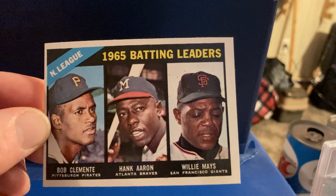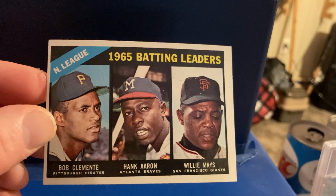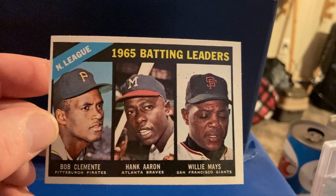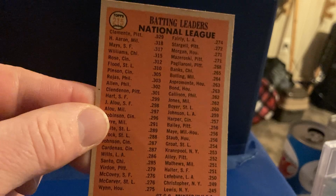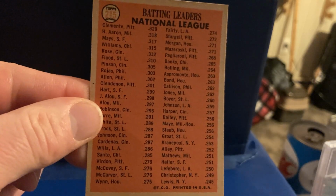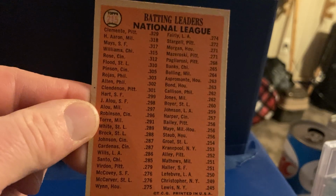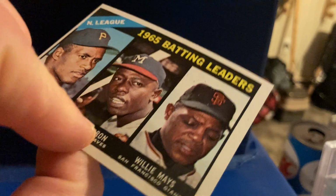And I know we bought as many cards as we could afford, what we called old cards of these guys from the 50s and 60s. But I just think this is a cool leaders card that happens to have all 3 of them on it. And I like the backs of these league leader cards in these days that went all the way down to guys who hit 245. So just a cool card.